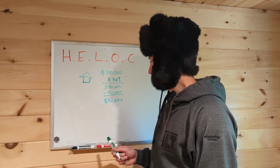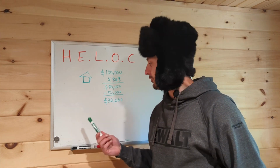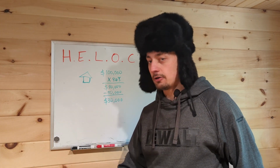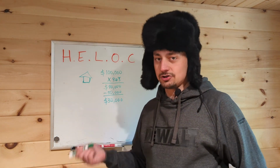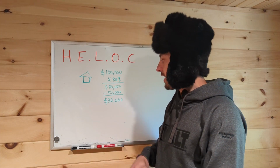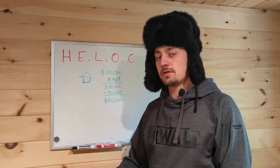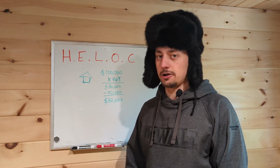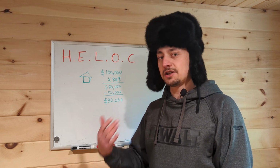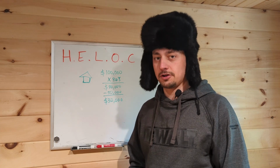Basically, the way that it works is, once you apply and you get approved for a HELOC, the bank will allow you to borrow against your house, which means there'll be a lien on your house, up to $30,000. And the way that a HELOC works is much like a credit card. Basically, you have this amount of money that's available to you, and if you use it, then you start to make payments on it. If you don't use it, it's just sitting there and you have available credit of $30,000.